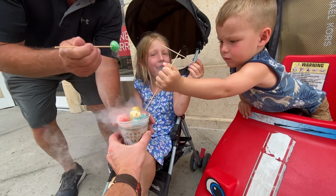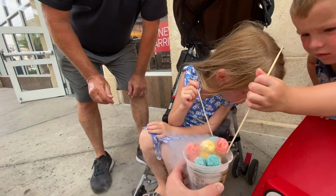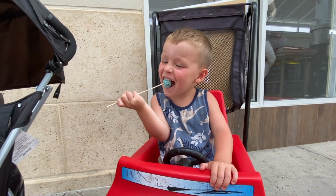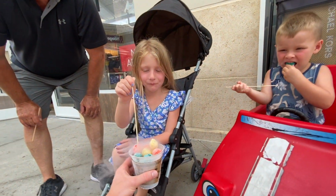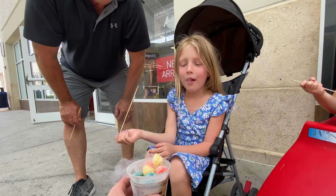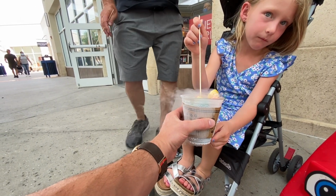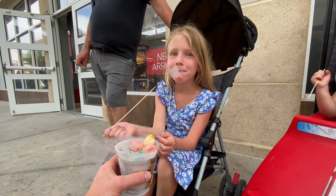I got my hand. Oh, turn it around. Poke with this side, Reed. The pokey side. There you go. Put it in your mouth. Whoa. Put it in your mouth. Blow out. I'll hold it. No, the bottom. Yeah, the bottom. She said, don't touch the bottom. It's cold. Ha ha ha.